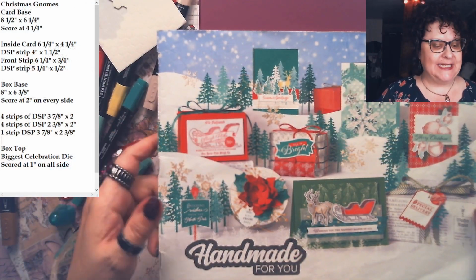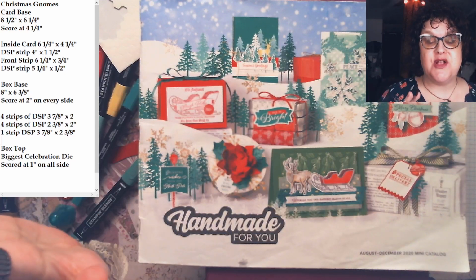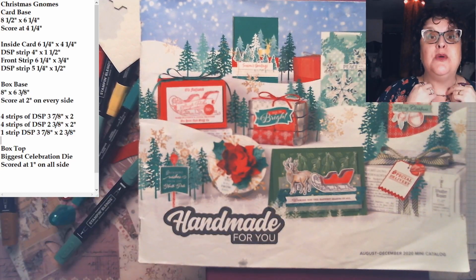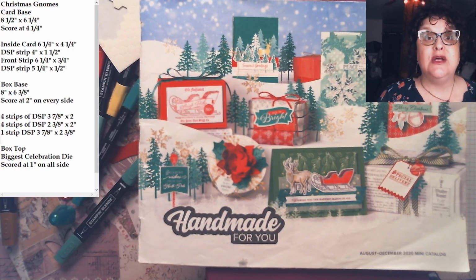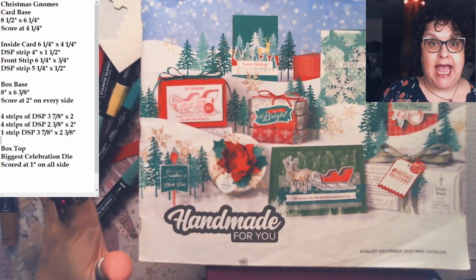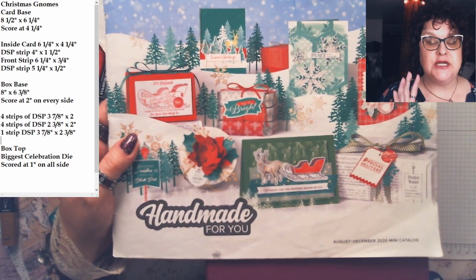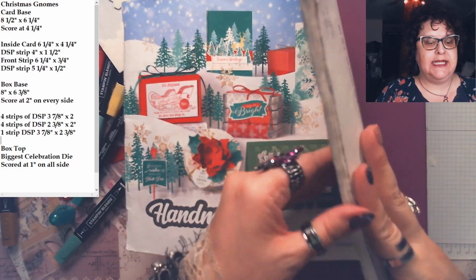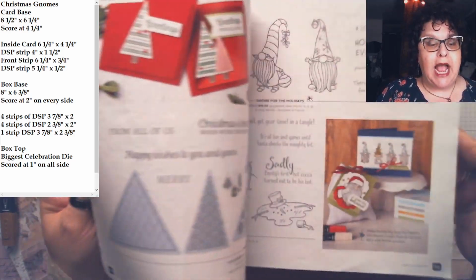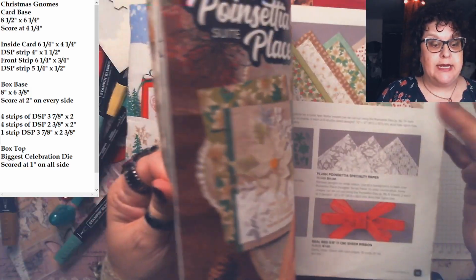Hi, my friends. So, Christmas. Last week, I hope you caught my Thanksgiving gnomes. We're going to use the gnomes again, but we're going to totally Christmas them up today. And so I wanted to remind you of this catalog. This catalog will be gone in December. There are so many great things in here, you guys. You do not want to miss all of the fun things that we have going on.